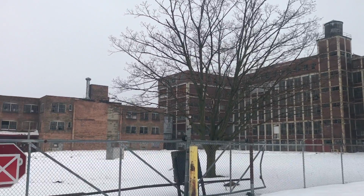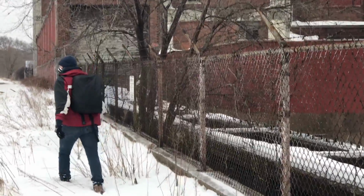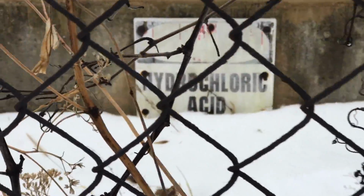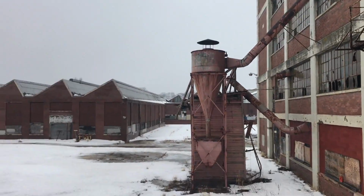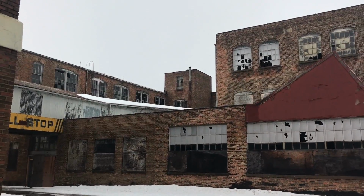This whole area is like an abandoned downtown. That's how big it is. Just look at how big this place is. The size of this is like the size of a ghost town, dude. Bro, I do not. This used to be a vat of hydrochloric acid. This is like the size of an abandoned city. This looks like an abandoned downtown.